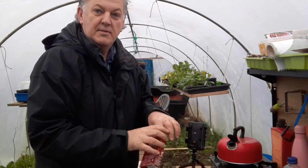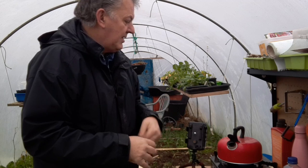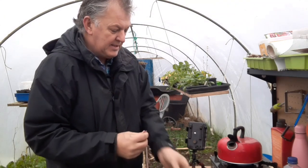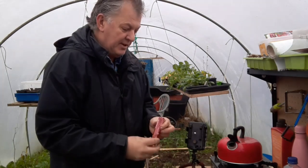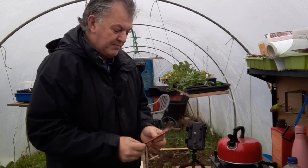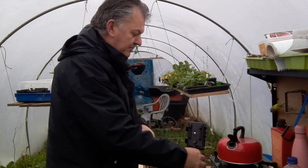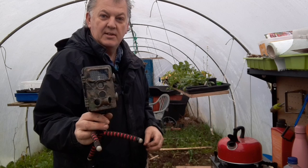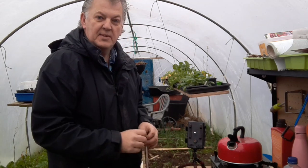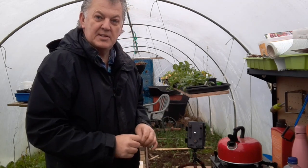It's been around 2 weeks since I last came and looked at the polytunnel, and when I found out everything was eaten, I was so annoyed, and it's really put me off coming back and having a look in here. But anyway, I've tried to catch the critter on my camera. I've got a wildlife camera here and I've been trying to catch the critter to see what exactly he's been doing. So it's been face down at the trough and hopefully have some footage. So I'll show you some footage that I've got.